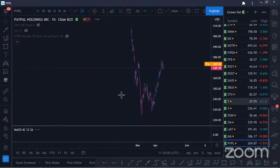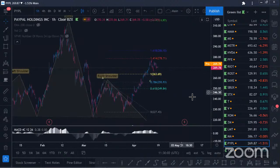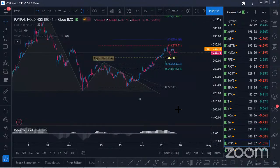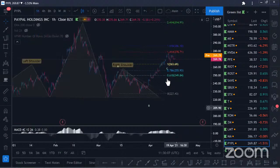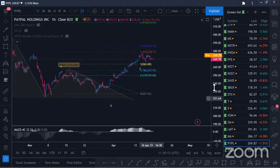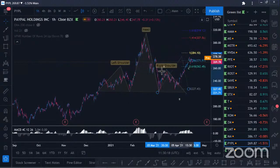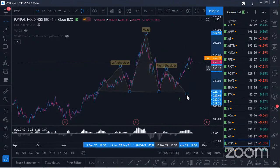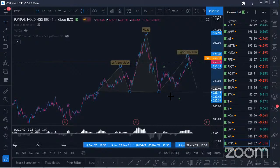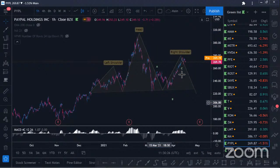PayPal, flirting with a 1414. Obviously not the most ideal structure, but started to get some downside momentum here. And if we do go to the downside, PayPal is just basically out a nice head and shoulders structure that we can look at. Something along those lines, and you should get some very, very nice downside from that.